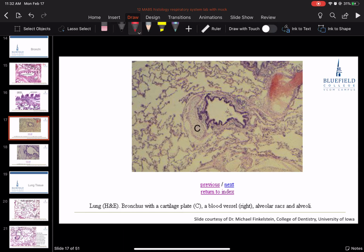It's not simple squamous, too thick. All right, here, if I look, I can see out here, I know I'm in the lung. This is lung tissue, much thinner. Here's an air passageway. What is it? Well, I got one piece of cartilage right here. Therefore, I know I'm in a bronchus.